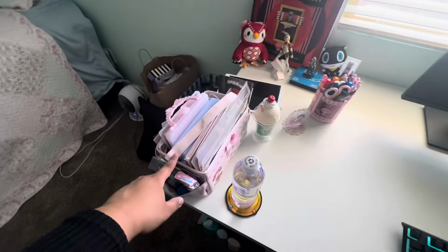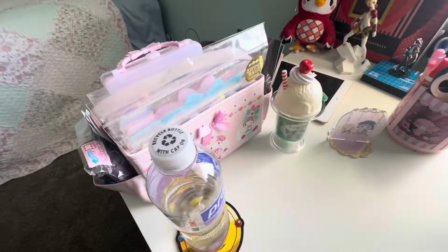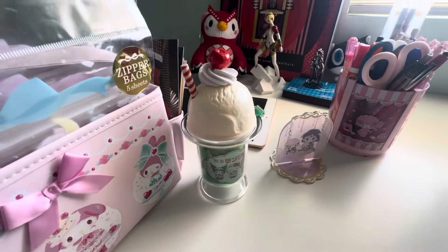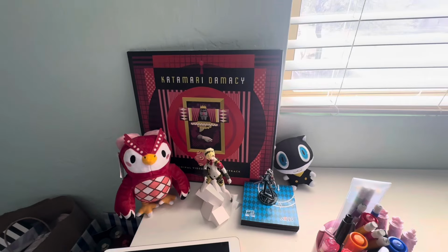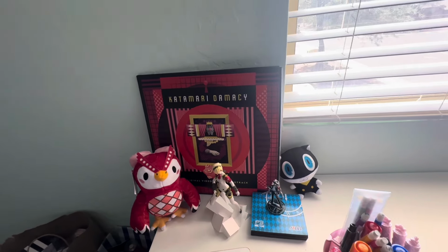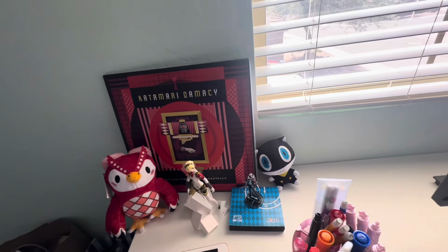All of my stationery and things of that nature are in this little My Melody organizer. I have my washi tape in this really cute melon soda dispenser, and then writing implements and scissors go in here. Back here are just a couple of things that I wanted near my desk. So my Celeste plush, my Katamari Damacy vinyls, some figures, etc., etc.